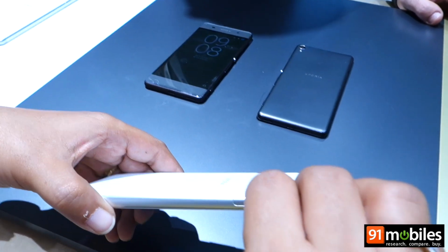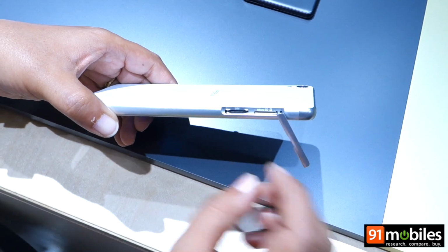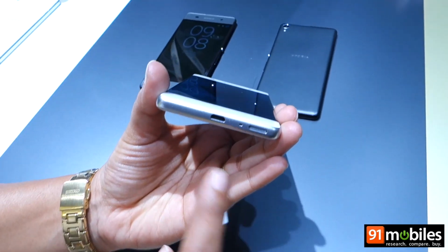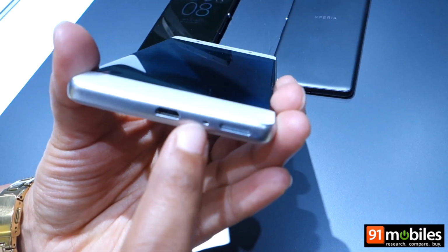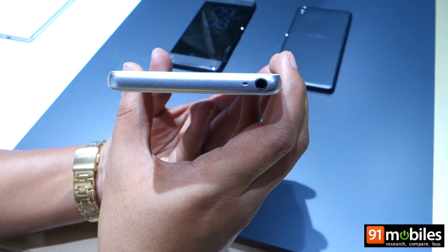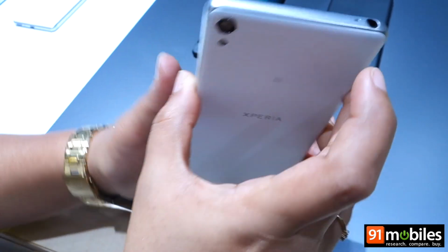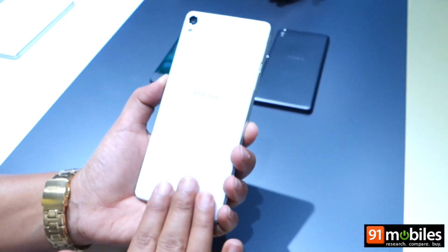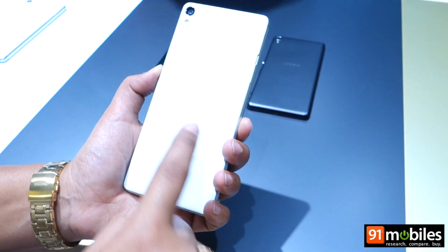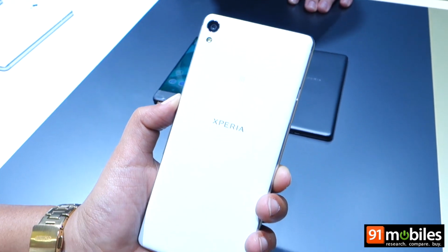On the left side, you have a little flap which conceals a SIM card slot and a micro SD card slot. The bottom edge is where you'll find the micro USB port and the primary microphone and the loudspeaker grill. And moving to the top is where you'll see the 3.5mm audio jack, as well as a secondary microphone. The back panel features this really nice matte finish, which feels really good to the touch. It doesn't seem to be picking up any fingerprints. You get Xperia branding, the NFC logo, primary camera, and the LED flash.